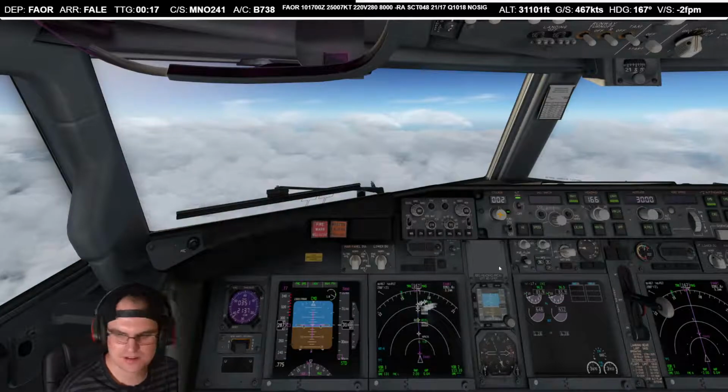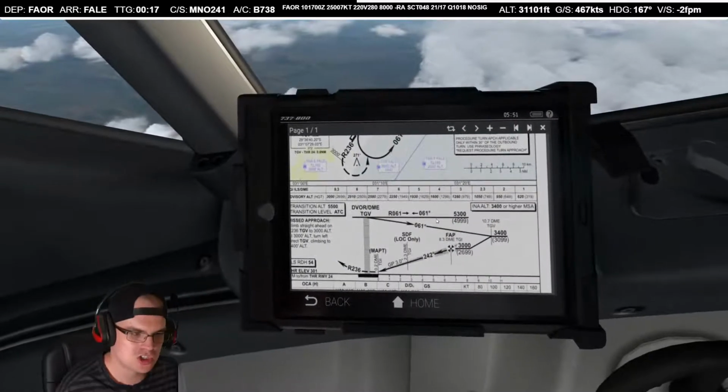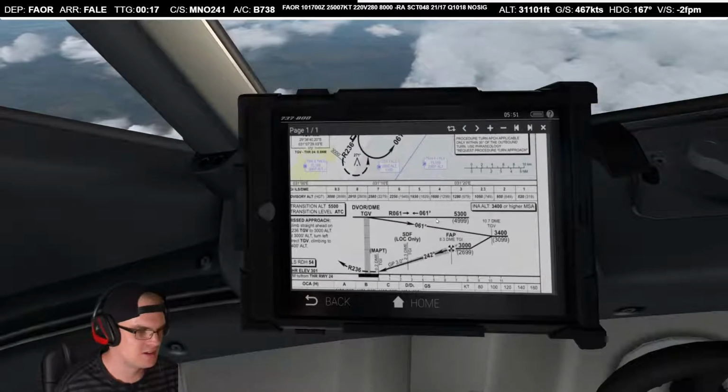Yeah, I felt like doing some serious flying tonight. So we're doing things by the book. We've got charts, we've got checklists, we're going full on.